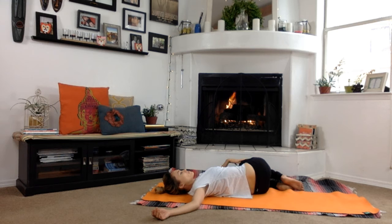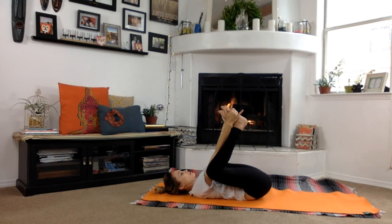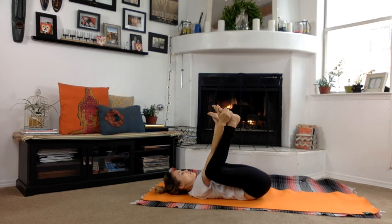And finish twisting, hug the knees into the chest again, just lightly. And come to a really easy, happy baby pose. So you can just take the hands to the outer edge of the feet. In Yin Yoga, they call this stirrup pose. So there's really no effort. Take some very purposeful, deep breaths here. And then as you're ready, we'll make our way into our final pose.